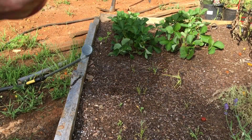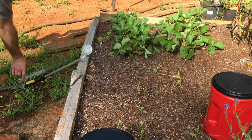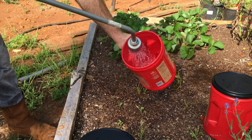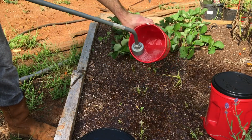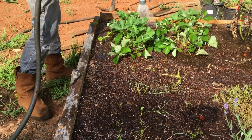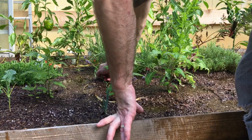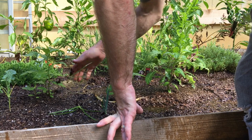All right, here we go. Rinse these bad boys out. No reason to waste the water, might as well go right into the garden. Not like a little bit of rotten food juice is gonna hurt. Boy, that lavender sure smells good.